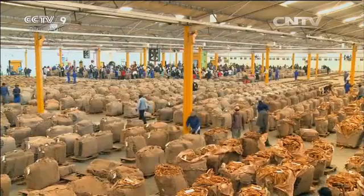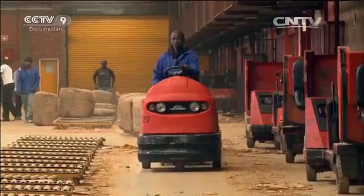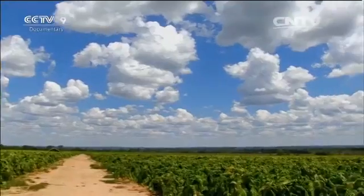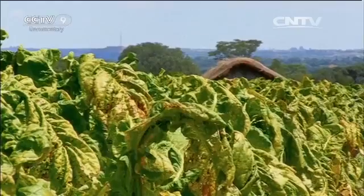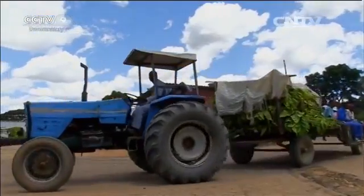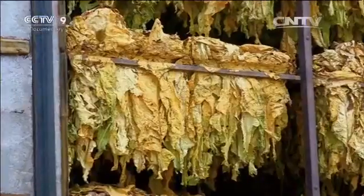This was once the biggest tobacco auction house in the world. As the world's third biggest exporter of tobacco, Zimbabwe's tobacco is mild and aromatic. It has a uniquely scorched sweetness and contains few residual chemicals. High-end Chinese cigarettes all contain a certain proportion of cut tobacco from Zimbabwe in order to ensure the quality and taste of the product.